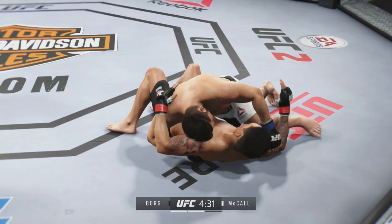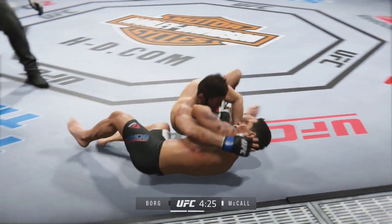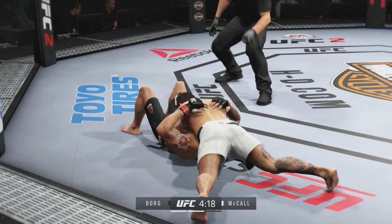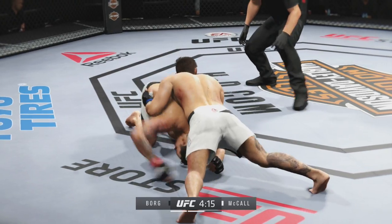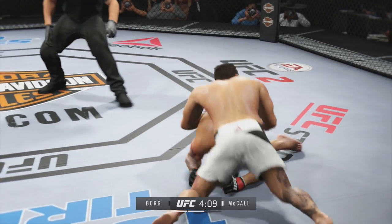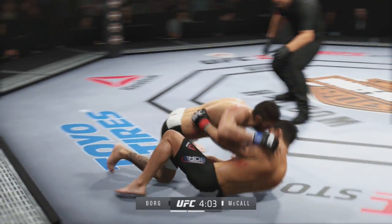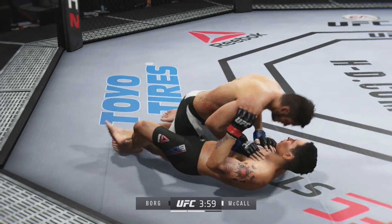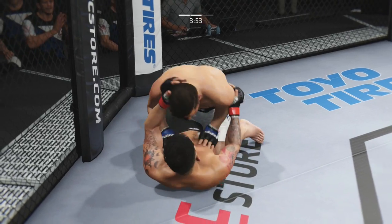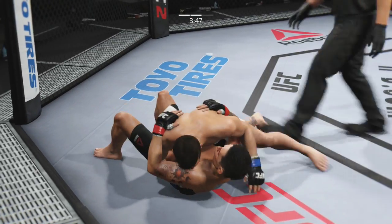Start raining those working elbows from the mounted crucifix. He's moved back into side control once more. He's got north-south here, Joe. Full guard. McCall with a good hammer fist. He scores with a huge shot with the left. McCall's back inside control.